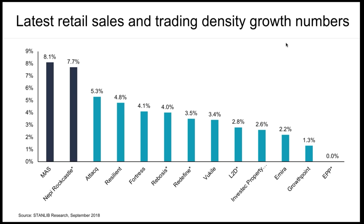And then footcount, we're seeing numbers decline by about 6% year on year. So why is that? Weaker economy as well as increased supply, so much competition. Then we have these companies here, highlighted in navy or black. That's Mass and Nepi Rockcastle, that's Eastern Europe. That's Bulgaria, that's Romania, they're all growing their sales year on year at about 8%. So Eastern Europe has been very strong, and we've got big exposure to those markets.